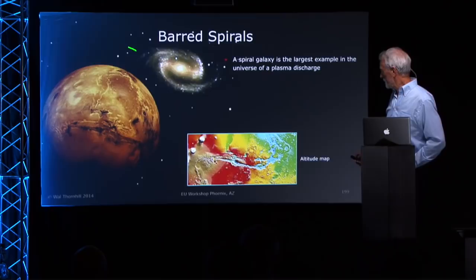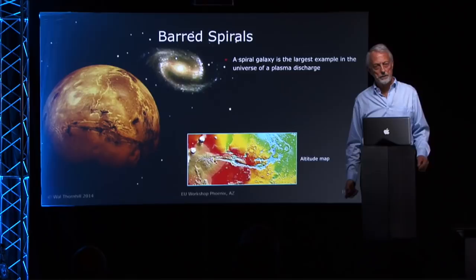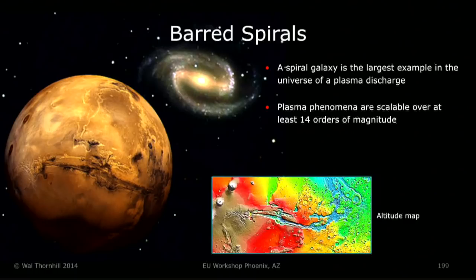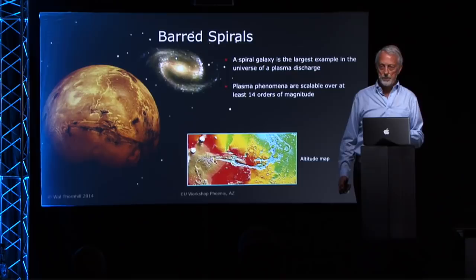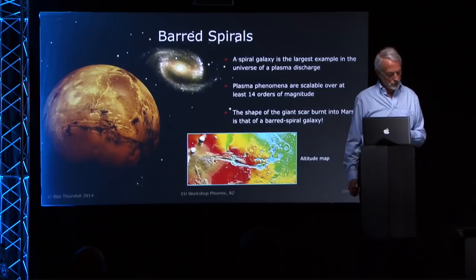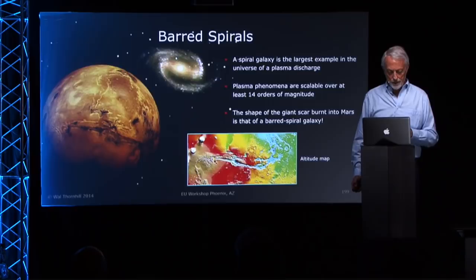Because when Ralph Jurgens wrote that article about it looking as though an arc had been dragged across the surface, I couldn't quite figure it out, because there was a difference between the scarring in the west and the east. So when the galactic discharge idea struck me, it all began to make sense. And because plasma phenomena are scalable over at least 14 orders of magnitude, it's not out of order to suggest such a thing. And the shape, as I said, was that of a barred spiral galaxy.